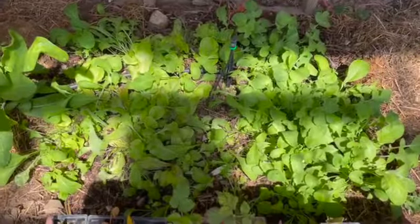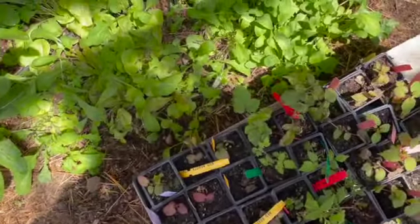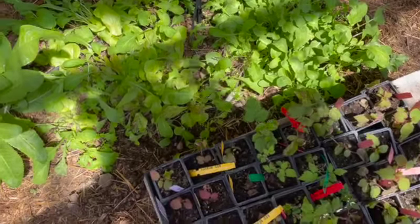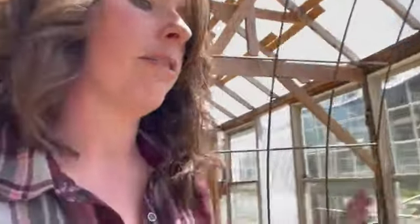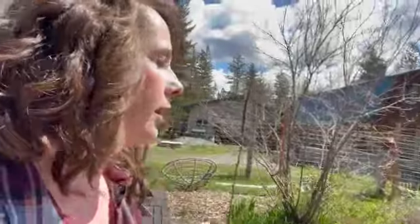This little patch I'm super excited about. Right here, this is our first batch of greens and they are ready for harvesting. So we will probably do a very first salad out of the garden video, maybe Friday. So that's all that I have going on in the greenhouse. It's just hanging on and waiting for it to warm up. I think yesterday was our last really cold day. Today it is much nicer. I'm going to take you out the door here and we're going to walk into the herb garden. So we have lots going on in the herb garden.